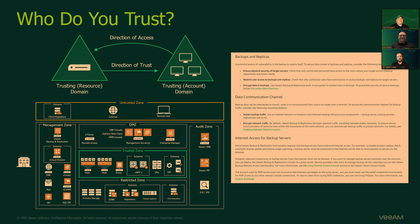And then at the very end here, internet access for backup servers. If you don't actually need full-blown internet access for everything, read through the documentation and find out what functionality that we have that requires outbound internet access, and lock it down to that, right? You can enable product update checks and the automatic license updates and license usage reporting, but your Veeam backup server should not just have open access to the internet without anyone looking and seeing what's going on.